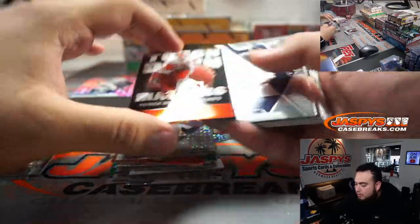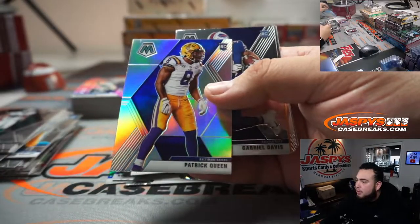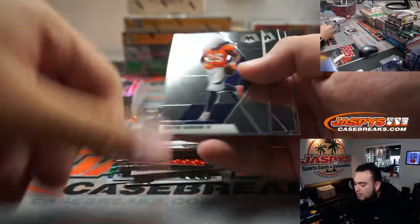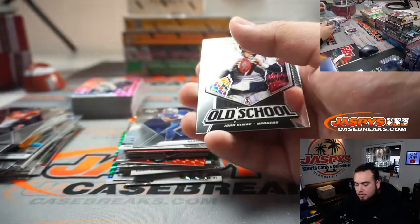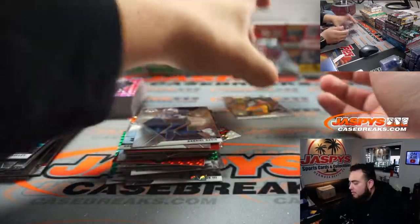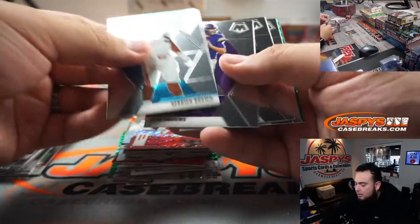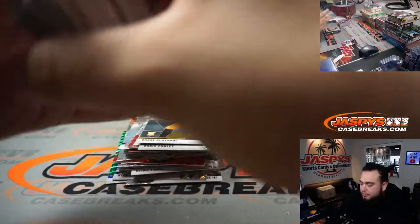Russell Wilson, Patrick Mahomes, Touchdown Masters, Polk Matt, you got a silver rookie, Patrick Queen, Baltimore Ravens, Gabriel Davis, AJ Dillon, Color Match, NFL debut. Flea Flicker, Chris Conley, and Chase Claypool.